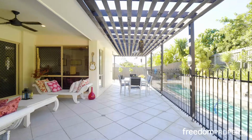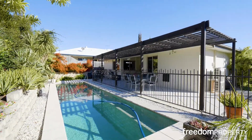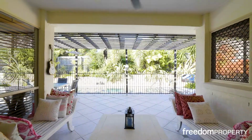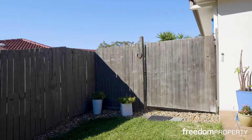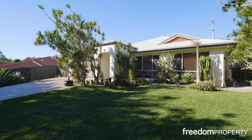Outside, the al fresco lounge and dining area overlooks the in-ground swimming pool and gardens. What a fantastic space for entertaining with family and friends or relaxing by the pool after a busy week at work. There's plenty of space for kids and pets to run around, and with side access and space out front, there's room to park your boat and trailer too.